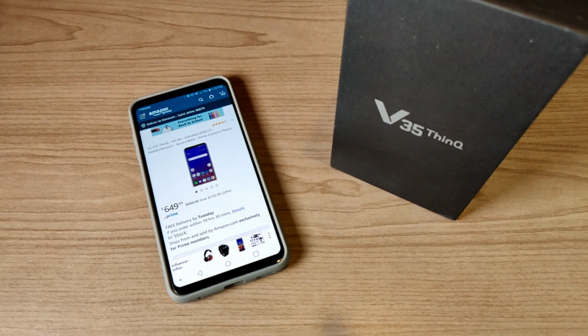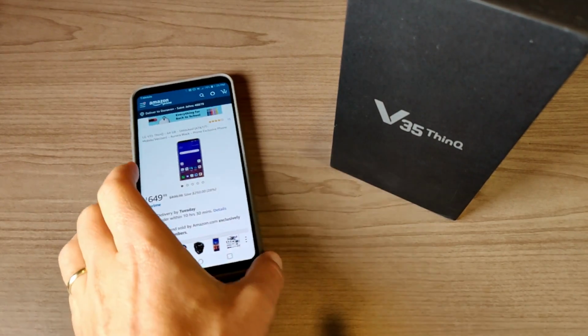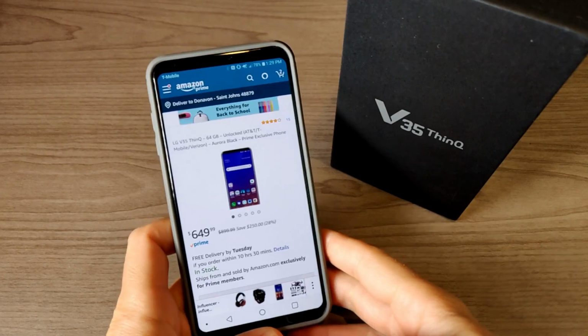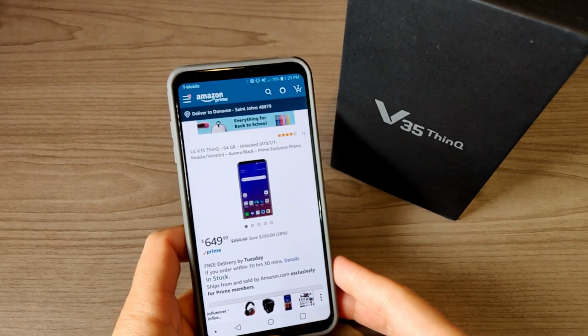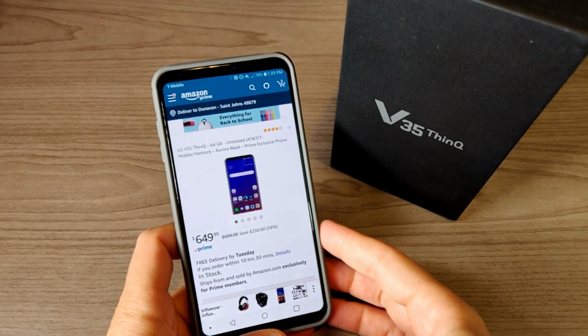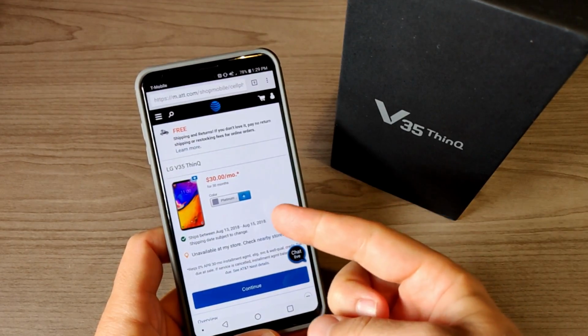My name is Donovan, and today we're going to take a look at the LG V35 ThinQ. It's a phone I've been using over the last 3 weeks, and I gotta say this is a phone that I think is a pretty awesome phone. The problem is the price point, especially if you are an AT&T customer, which is actually how I got it.